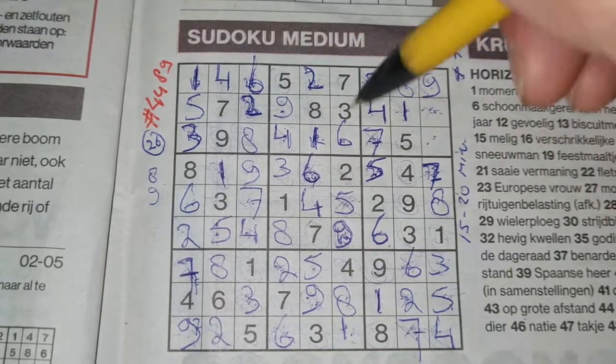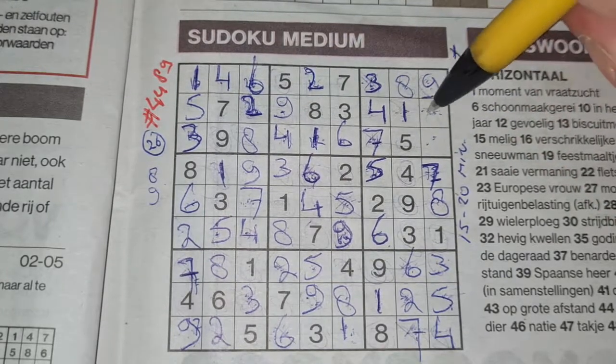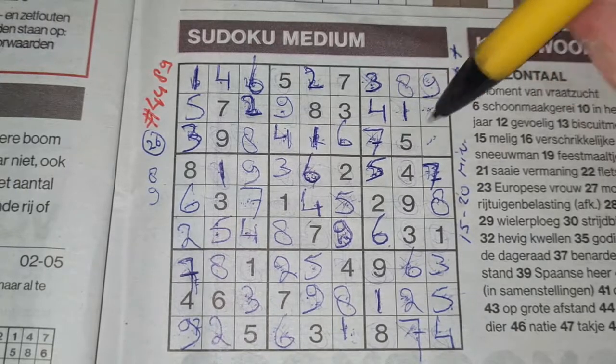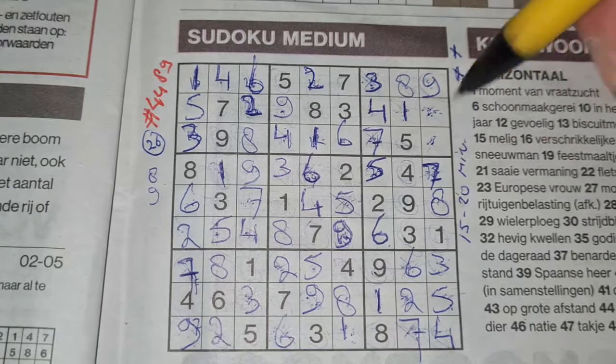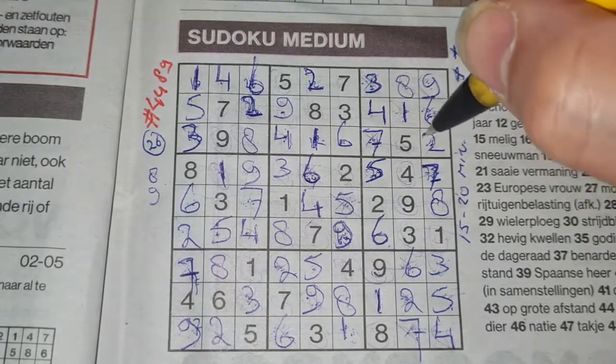Final 2 numbers in this big square. Four numbers are 1, the 2 is missing, the 3, the 4, the 5, and the 6 is missing. 2 and a 6. We have a 6 there, no 6 there. 6 should be here and a 2 goes there.